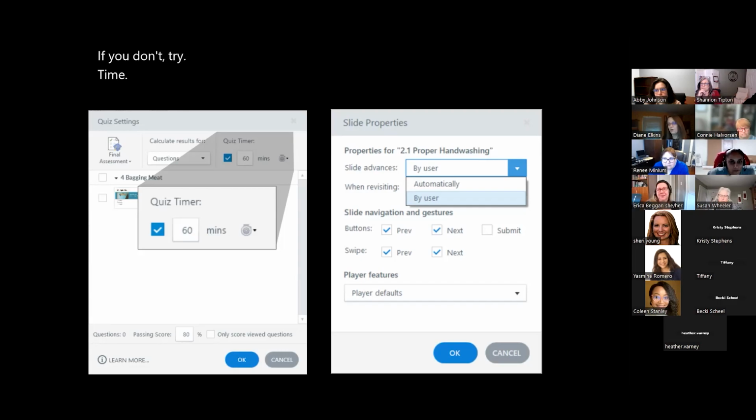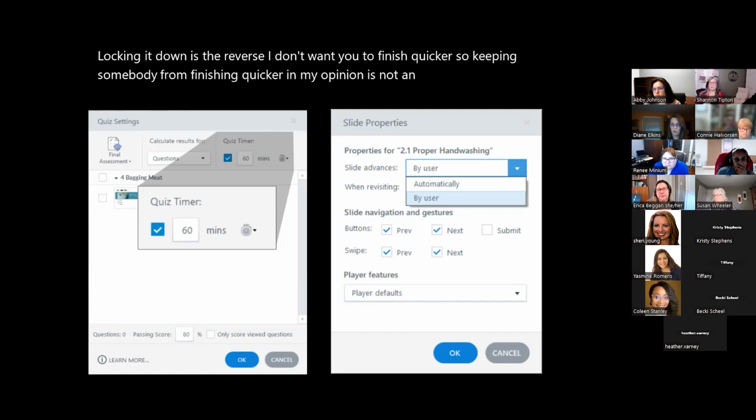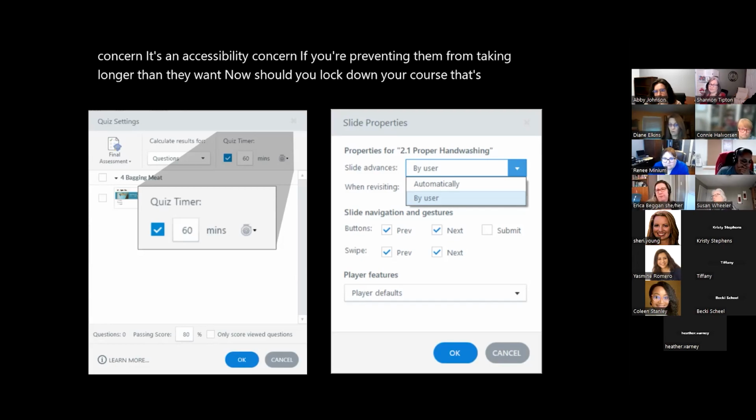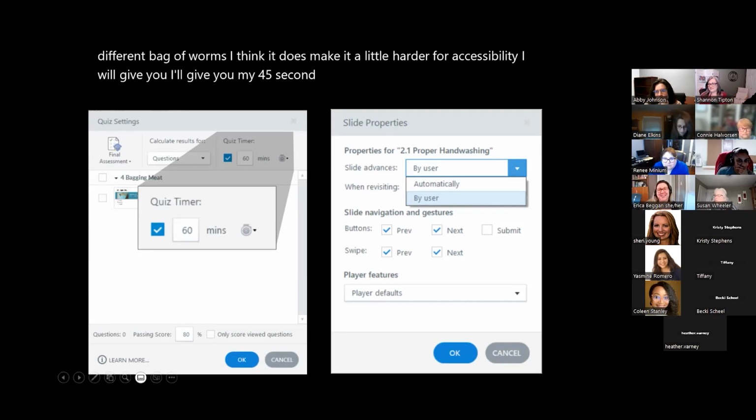Again, the difference is, I want to give them enough time. Locking it down is the reverse. I don't want you to finish quicker. So correct. Keeping somebody from finishing quicker, in my opinion, is not an accessibility concern. It's an accessibility concern if you're preventing them from taking longer than they want. Now, should you lock down your course? That's a whole different bag of worms. I think it does make it a little harder for accessibility. I'll give you my 45 second soapbox on the subject.